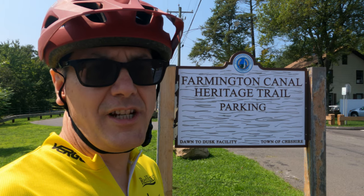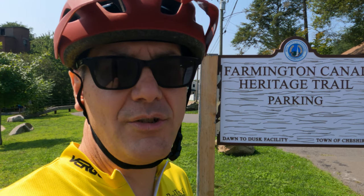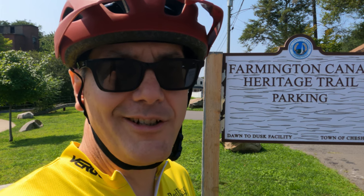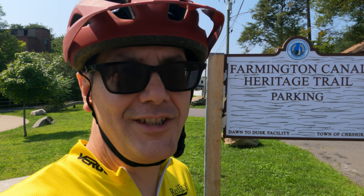That's going to wrap it up for us today on the Farmington Canal Heritage Trail. We did almost 18 miles. The only issue I found was occasional roots working their way through the paved surface, but not too bad. It was really smooth, and a lot of people out here enjoying this great asset that we have here in Connecticut. Until next time, I'll see you out here on the trail.